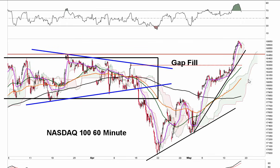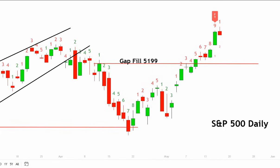Later in the video, I'm going to be talking about these divergences on the RSIs in the 60-minute time frame. Possible divergences could form. Talking about the topping tails because we got the 9 counts. We had these 9 counts form yesterday. Again, sometimes you go a little higher and then you turn. Other times you turn immediately. So far we're going a little higher.